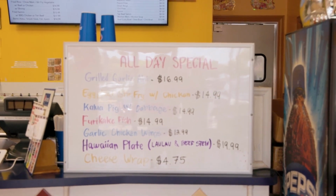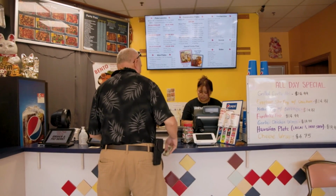Okay, everybody, we are here at Waipio Shopping Center because Hawaii's Kitchen is on the road, and we're at Loco Moco. Here to tell us all about the delicious food behind their menu is Kaylee. Kaylee, good to see you. Good to see you too.